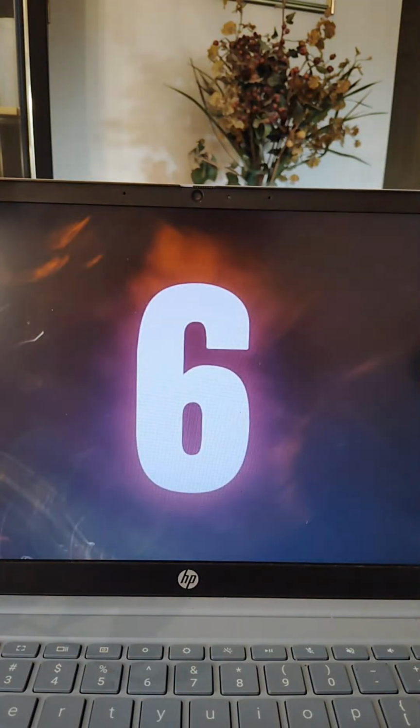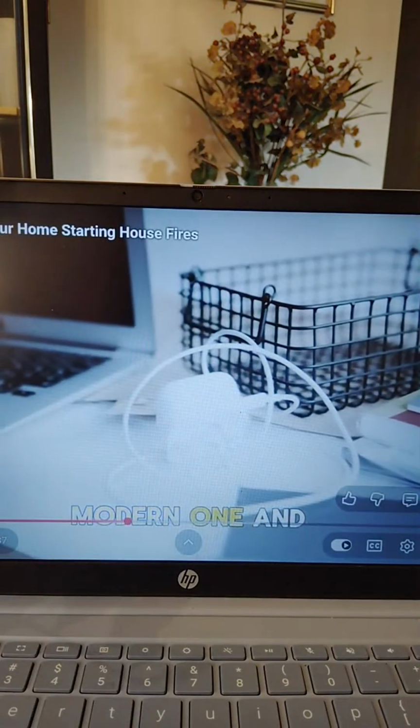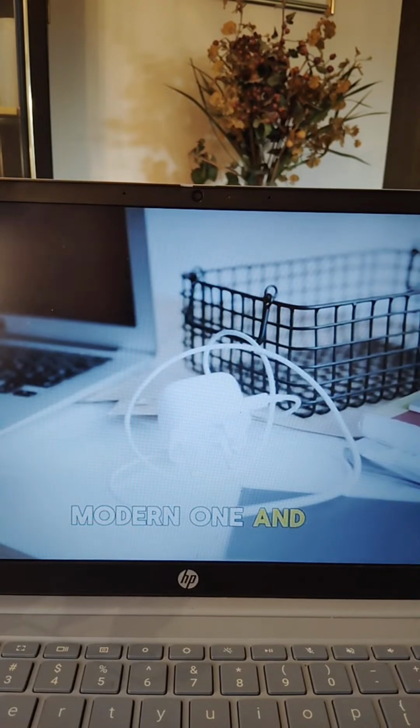Number 6, cheap chargers and dollar store cables. This is the modern one. And this is a good one, guys. These inexpensive chargers that you charge your phone with. If you feel your phone getting hot, guys, 9 times out of 10, you have the wrong USB adapter plugged in. You have to make sure that you have the correct one because you don't want the phone exploding in your face or your hand, which has happened over the years. So you want to be safe with that as well.